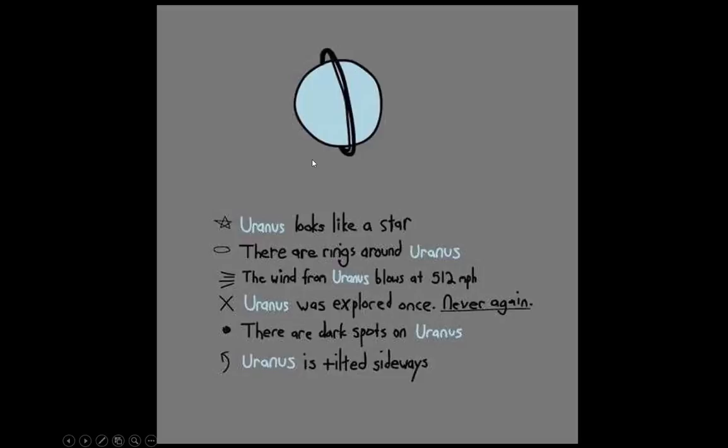And this is a saying, Uranus looks like a star. There are rings around Uranus. The wind from Uranus blows at 512 miles an hour. Uranus was explored once, never again. There are dark spots on Uranus, and Uranus is tilted sideways. And it actually makes more sense with the saying if you pronounce it the way it's not named when we talk about Uranus. And if we're going to talk about Uranus, we really need to be in a biology class.